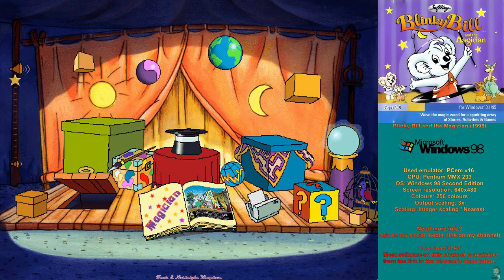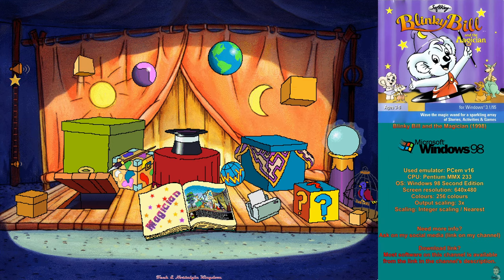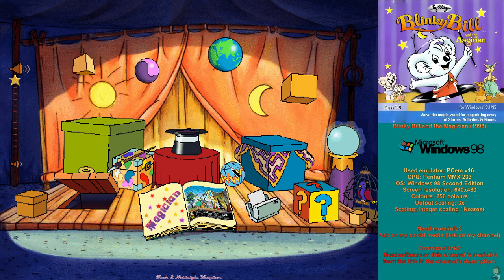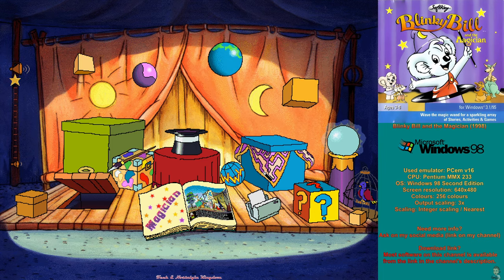Well, wasn't that a great story? If you think you can do them, you can try the memory games by clicking on the crystal ball. Click on this if you are connected to the internet and wish to visit Blinky Bill's webpage. This will close Blinky Bill and the Magician. Click on this and we can try a magical maze.